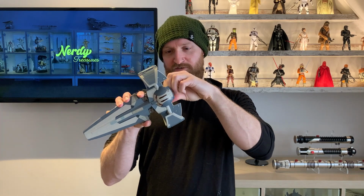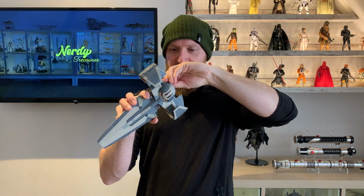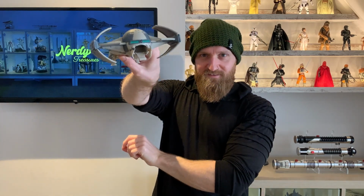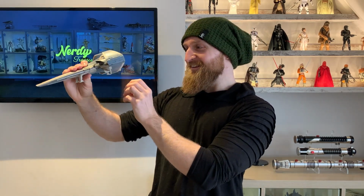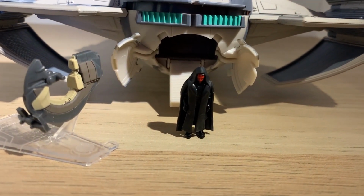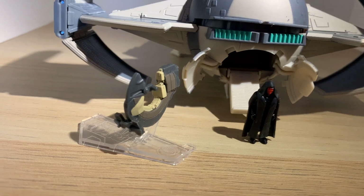Oh, I just noticed something new. What is this? Wow, look at that. Mate, see, I didn't even know that was there. Look at that. So you can display Darth Maul coming out of there. That is sick. Oh yeah, really cool. But yeah, really enjoying this ship, really enjoying this line in general.